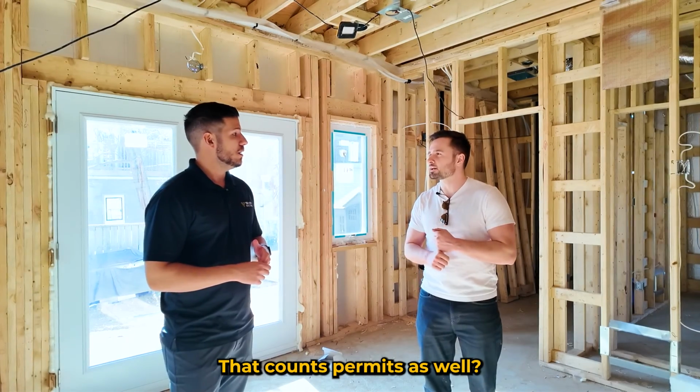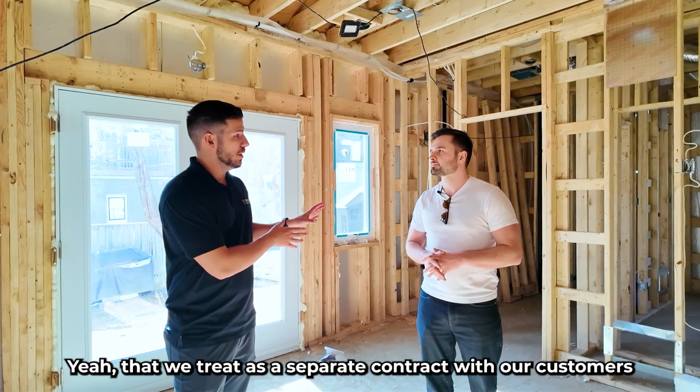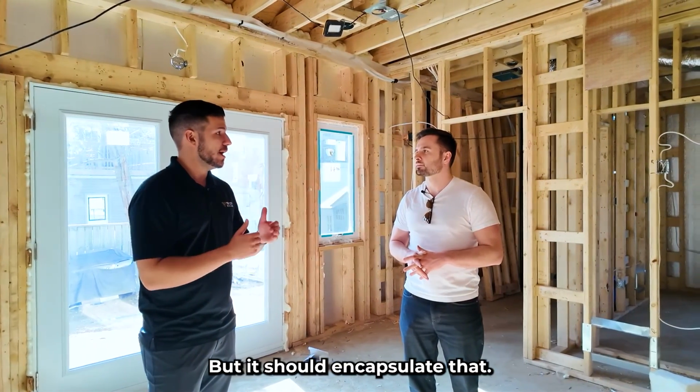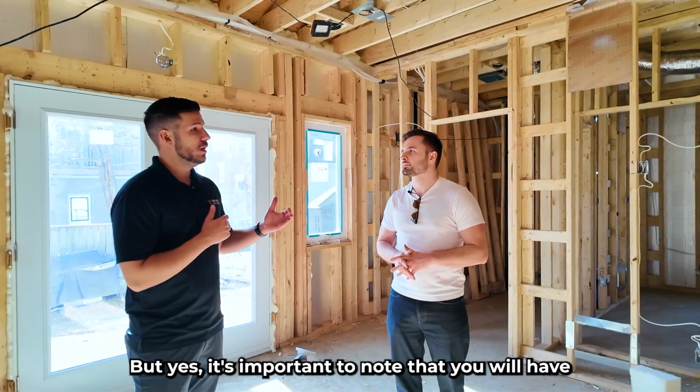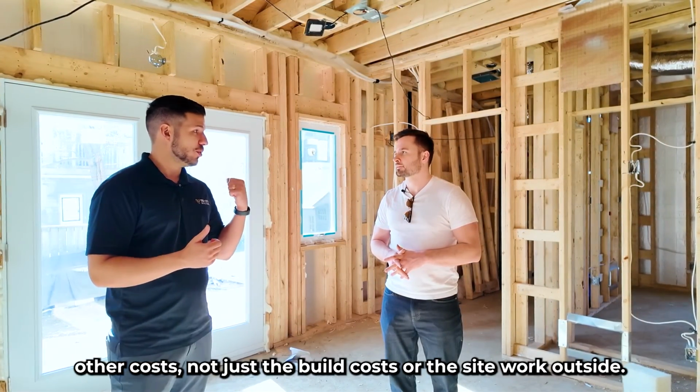That counts permits as well, like everything related to the build? Yeah, that we treat as a separate contract with our customers, and then the build is completely separate, but it should encapsulate that. But yes, it's important to note that you will have other costs, not just the build costs or the site work outside.